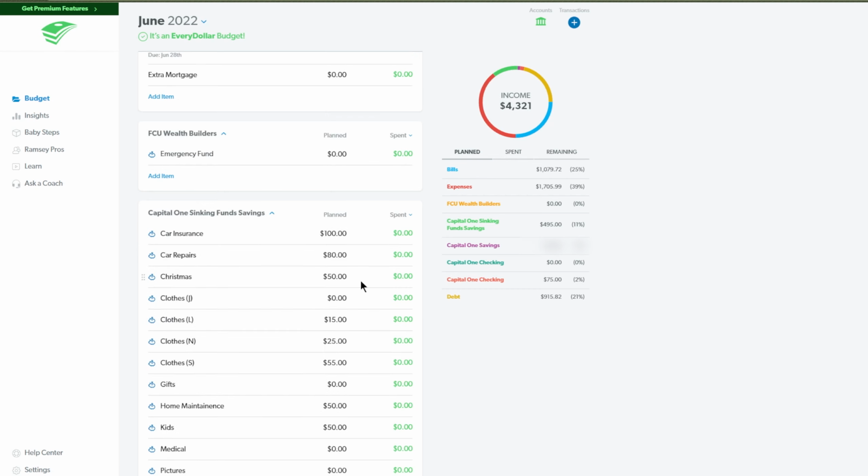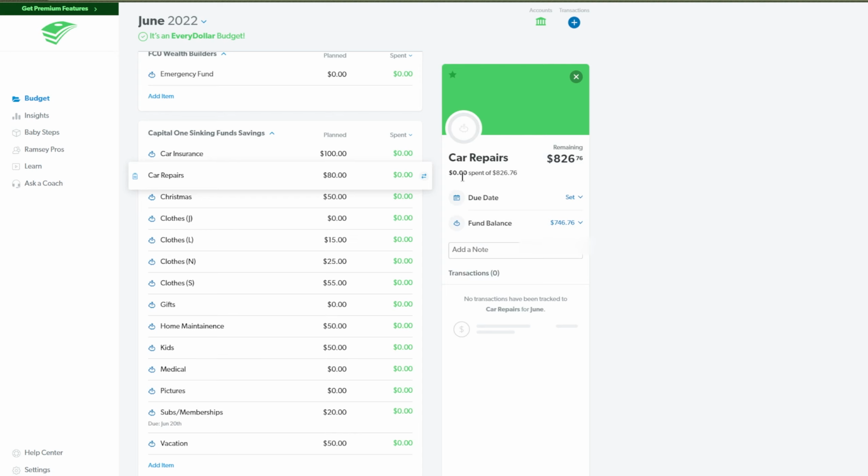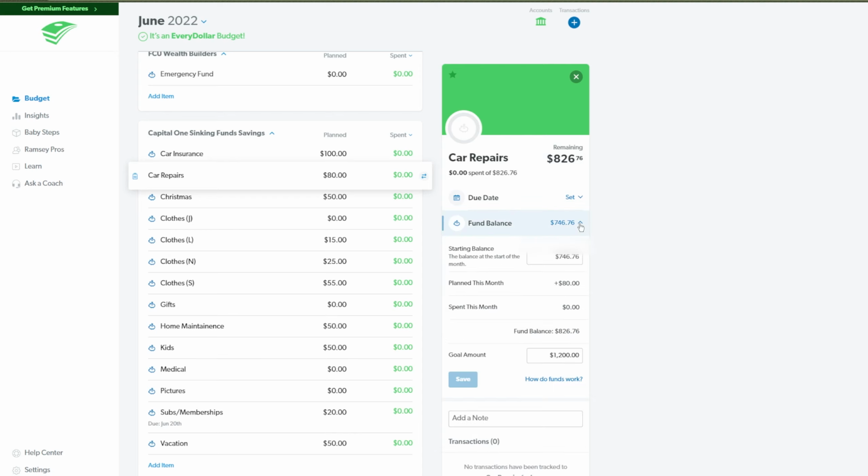Next up is our sinking funds. This is in a savings account online. All of these funds here are in the same account, and I keep track of how much is in each one. For example, I can click on the car repairs, and I see that we have a starting balance of $746.76. Well, let's say something breaks and it costs, let's say, $1,000.